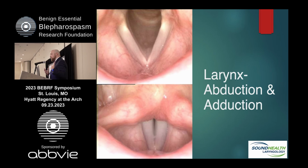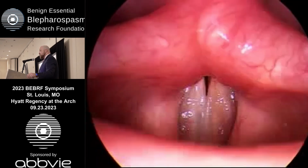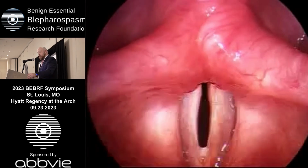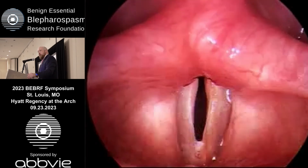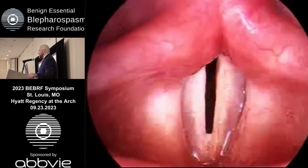So there's really two things that we need your larynx to do. We need it to abduct, or open, and we need it to adduct, or close. This is a normal female larynx. You'll see it opens when she takes a breath to allow air down into the lungs, and then when she goes to close, they come together and vibrate.